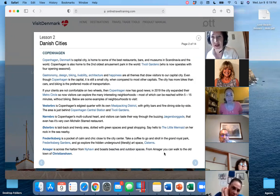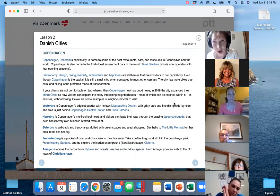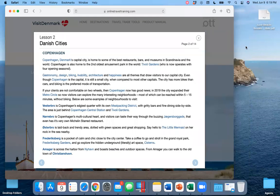Below are some examples of neighborhoods to visit. Vesterbro is Copenhagen's edgiest quarter with its own meatpacking district with gritty bars and fine dining side by side. The area is just behind Copenhagen's Central Station and Tivoli Gardens.